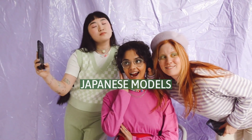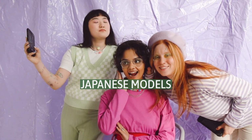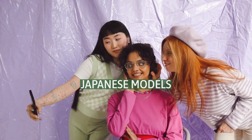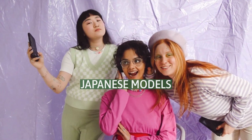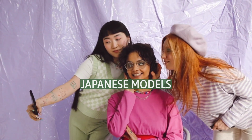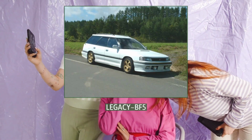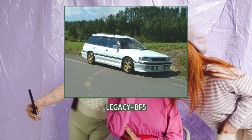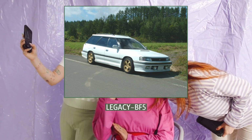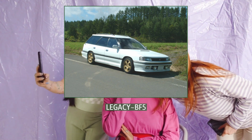Welcome to the next segment, where we explore Japanese models and its significance in our journey. When the Legacy was first introduced February 1, 1989 in Japan, the Legacy came in the following trim levels: The 220 PS DOHC 2-litre turbocharged RS with the 5-speed manual transmission only, followed by the VZ sedan and wagon and the TZ sedan and wagon with the 150 PS DOHC 2-litre engine.